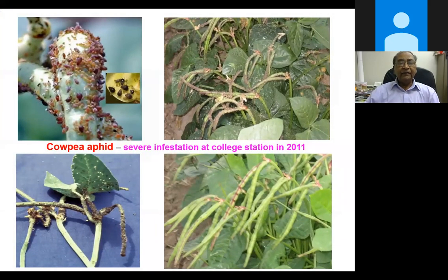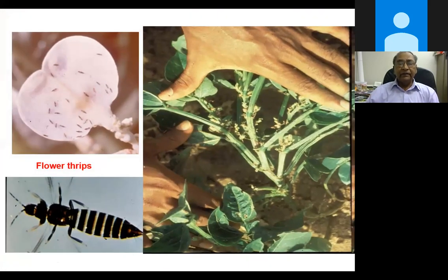And then the insects. Aphids are the major ones. Aphis craccivora is the major insect, and this slide is from Texas A&M where I am. The same aphid is in Africa as well as in other parts of the world. And thrips, flower thrips, attack the emerging buds of the plants, and they will drop all the buds. The buds will not develop, the plant will look less green, but there will be no flower and pod. And this is the insect, the thrips.